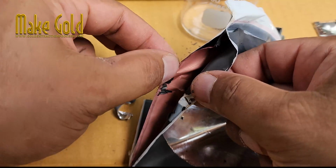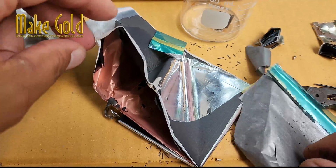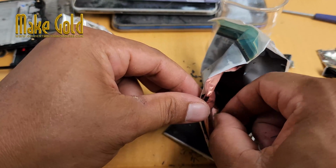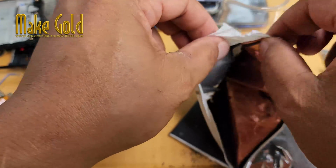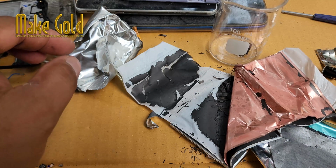Current collectors are thin metallic foils attached to the cathode and anode, allowing for the flow of electrical current between the electrodes and external circuit. They are typically made of materials like aluminum for the cathode and copper for the anode.